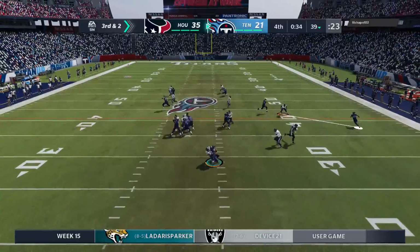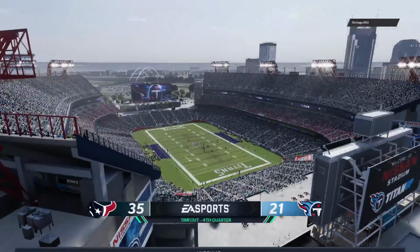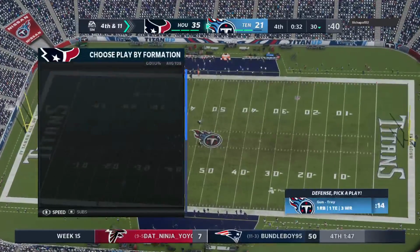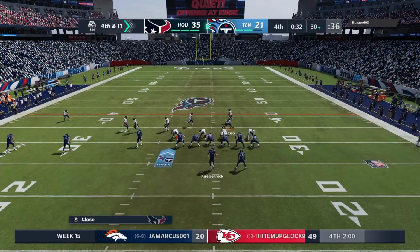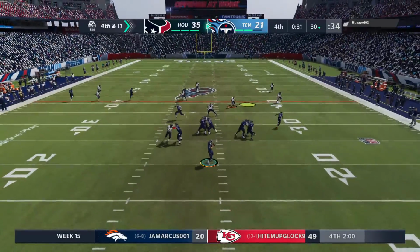Kaepernick looking to throw, 3rd and 2. And he's going to go down. The Texans come at him and able to bring him to the ground. The Titans going to use the first of their timeouts as they'll stop him with a little over 30 ticks to go in the football game. And they're indeed going to go for it here on 4th down. So trailing here in the last quarter, let's see how this plays out.